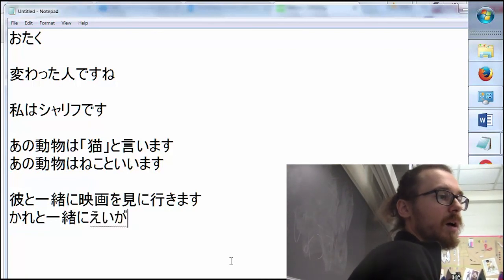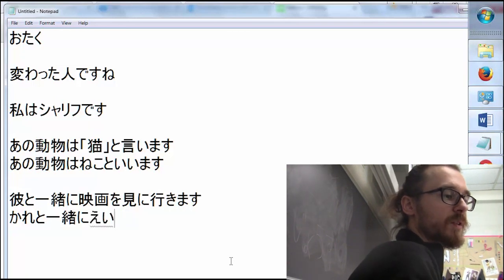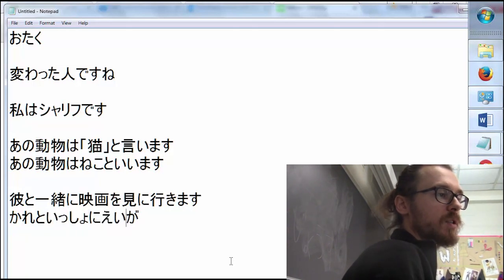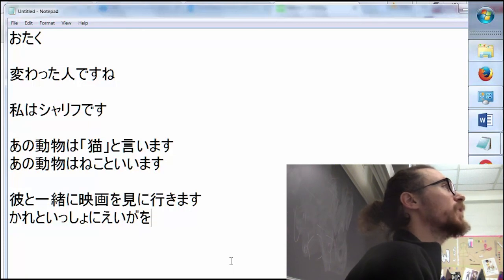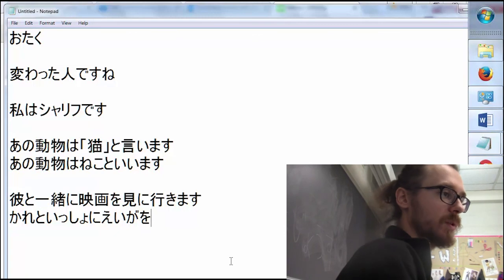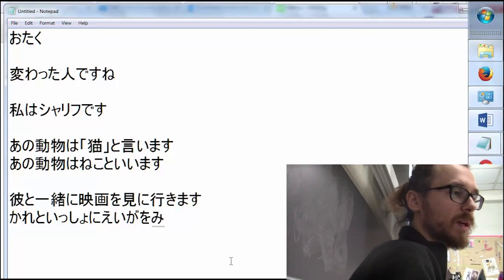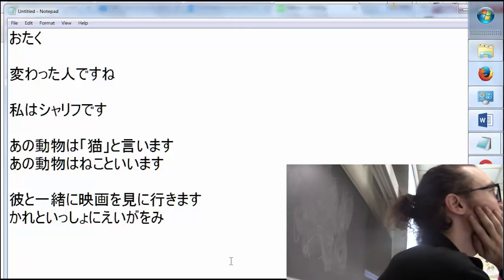映画 means movie. Sorry, I should just put these as hiragana instead. 一緒に映画を. The を is the particle for of, or not necessarily of, but using, or about. About is what it is. 映画を見.